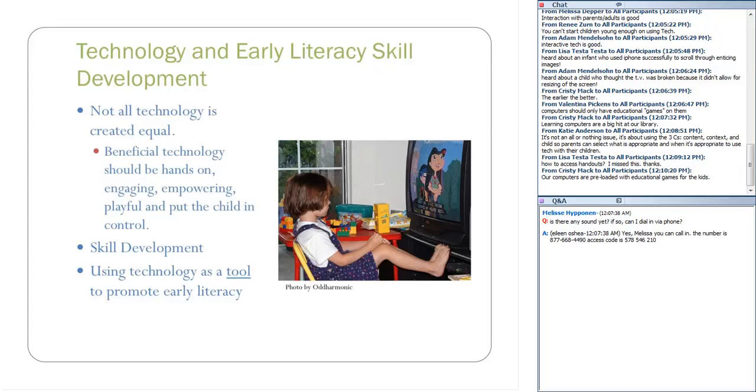A lot can fall under the word technology. Television, movies, video games, telephones, cameras, computers. With this broad range of technology that already exists, and with the reality that there is never an end to new technology, we need to find a way to gauge the value of technology individually.